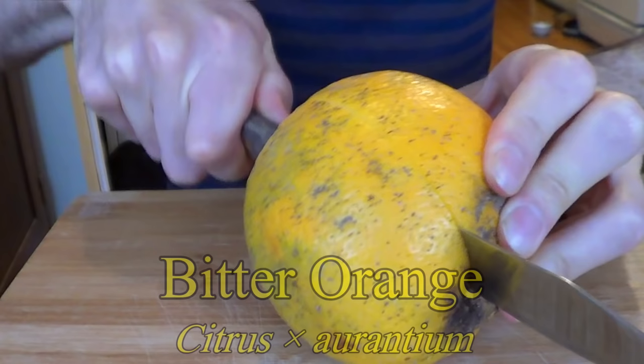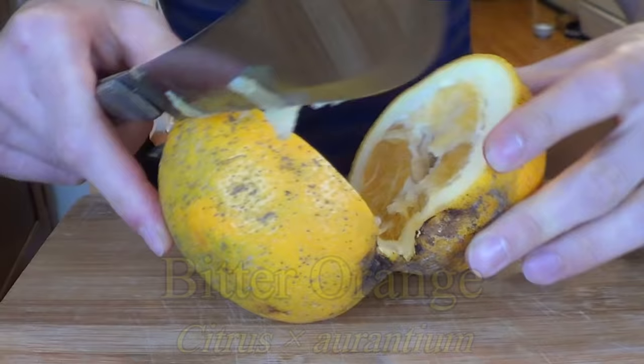No, it isn't. 15 seconds into the episode and he's already made a major mistake. Bergamot is not a hybrid between an orange and a lemon. Bergamot is a hybrid between a bitter orange and a lemon. A bitter orange and an orange are not the same thing. They are different species.